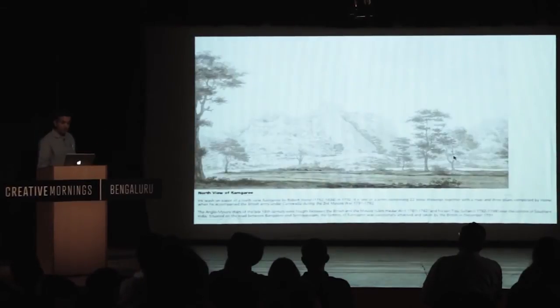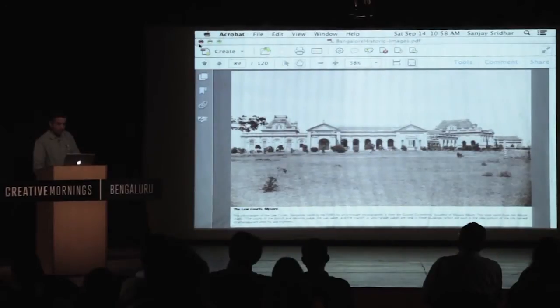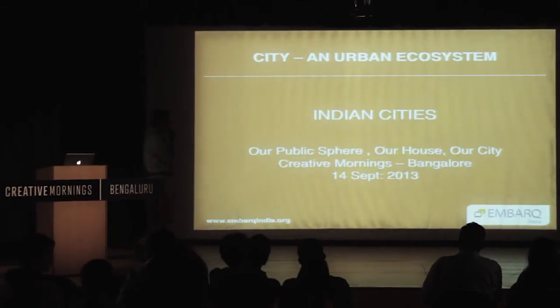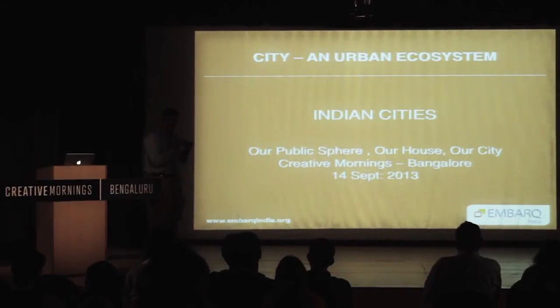Again, images of Ramgiri, which is Ramnagara, and images of Channapatna as well, give you a good sense of what these images are. So I'll quickly take you through the presentation now, which will hopefully give you a good sense of what the city is. What I'm trying to understand is, in the evolution of the city, we play a role in understanding what has evolved, why it has evolved, and what has triggered the evolution of the city.